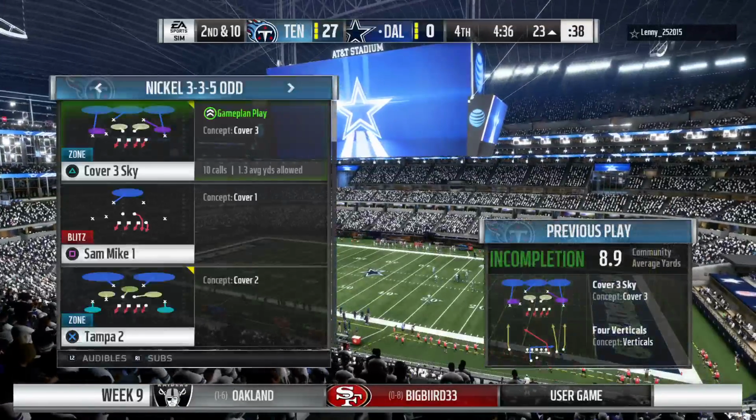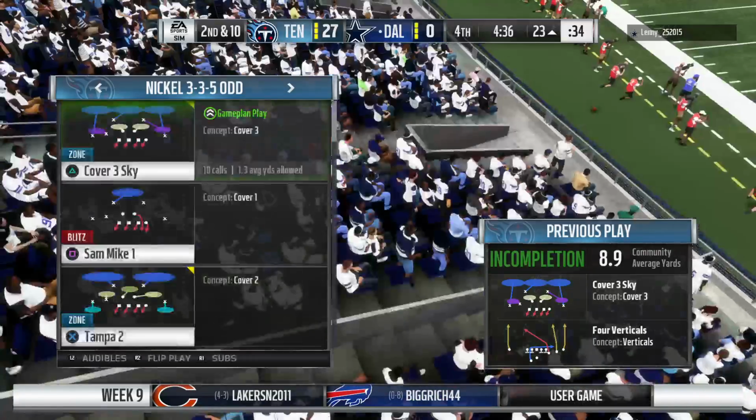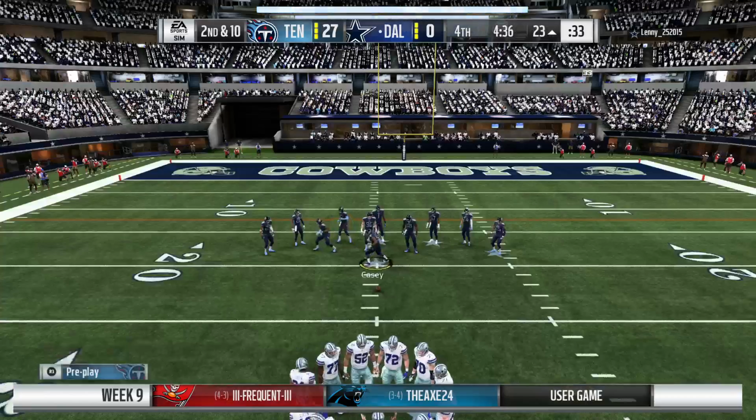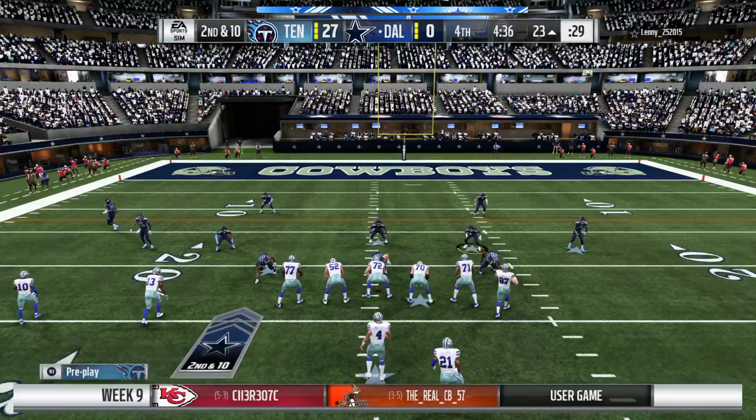Appeared to me he was just trying to find an open receiver and got forced out to his right. Had to come off of a guy downfield to try and hit his back. Unable to connect. Should have been an easier throw moving to his right, though. Yeah, much easier, obviously, for a right-handed quarterback. If he was going to his left, a little bit tougher. Exactly.